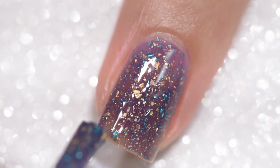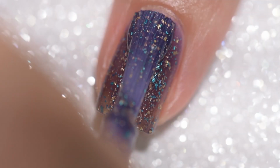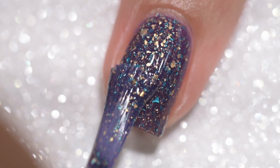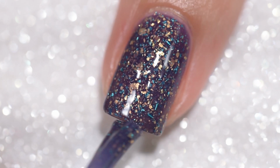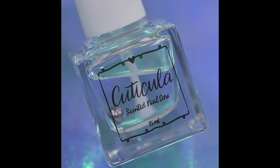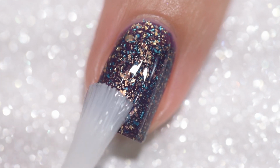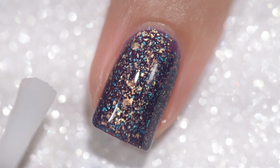This polish had a wonderful formula. No application issues whatsoever. It went on smoothly and evenly. It stayed exactly where I put it. It is absolutely jam-packed with flakies, but they do lie flat on the nails, and they apply like a dream. You wouldn't have any idea there were so many flakes in there by how smooth the formula is. Nothing in here is going to dry textured, and nothing in here will give you any kind of difficulty to remove. I absolutely adore those bright blue flakes mixed with the gold.